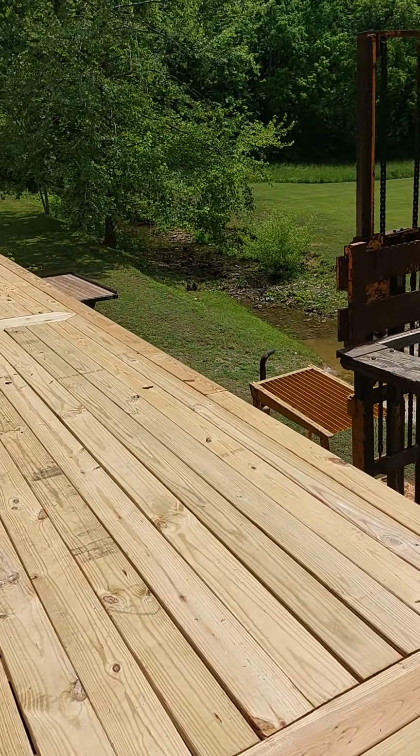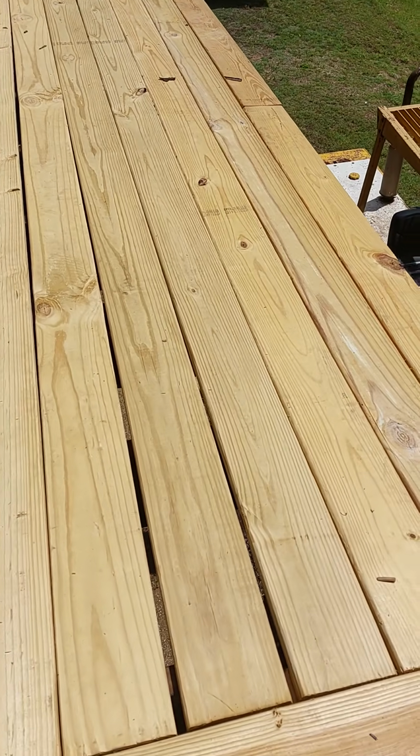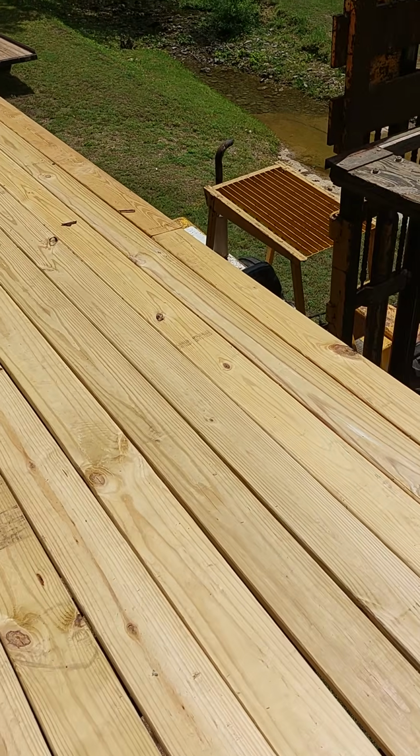If I was screwing these down from the top, I would probably be just about done by now. So this is definitely a very slow process, but it looks better and works well. But it's been taking me longer because I've been running into a problem I'm going to show you here. This is why you pick your boards out yourself when you go and get them, no matter where you get them from. But sure, you can see these gaps, so I'm having to constantly fix the gaps as I'm going along, which is slowing me down a lot.